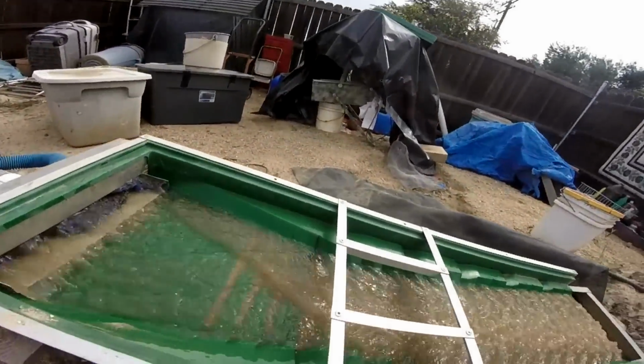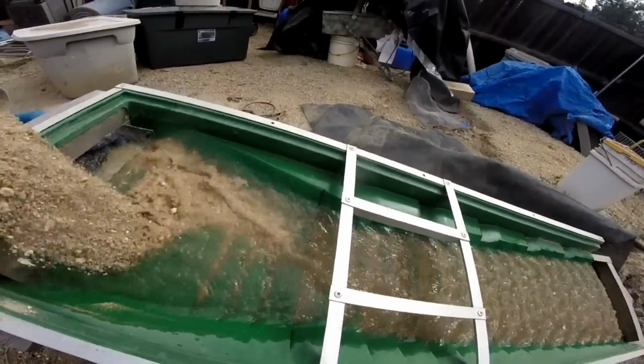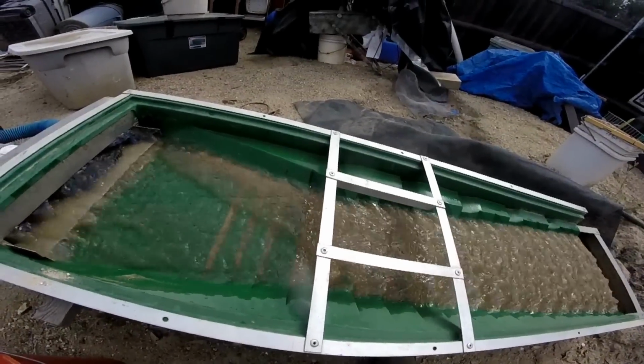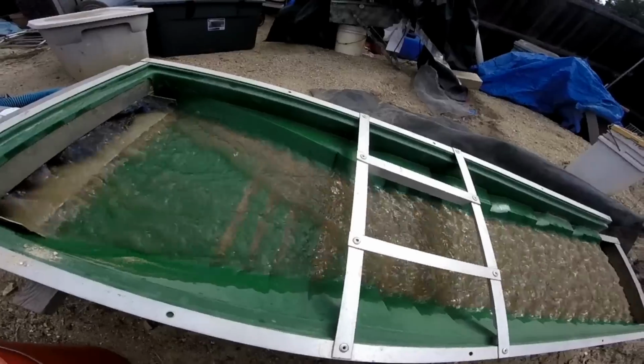Mad mining recirculator, modified with a different sluice on it.